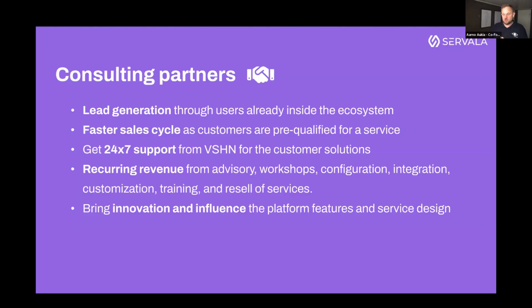And a lot of our consulting partners bring innovation and influence the platform features and service design. Hey, we need this parameter. We have a customer project that wants to be able to change this parameter of a service or whatnot. That's, of course, super valuable input. And of course, as partners, you have a direct line to us, and whether you do a pull request by yourself or you tell us what problems you have, we're super interested to learn together and to integrate that into the product.